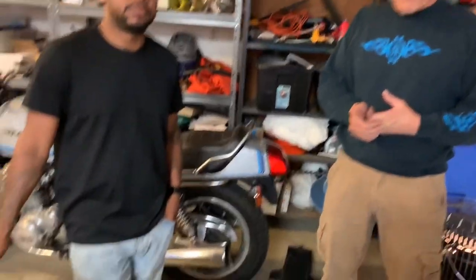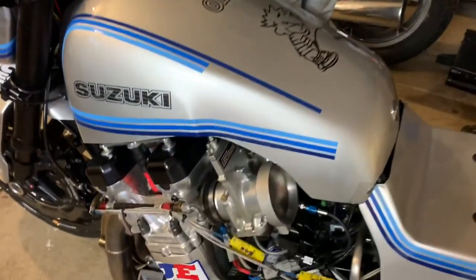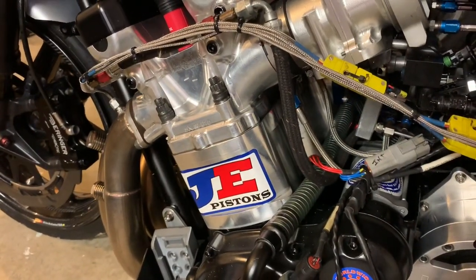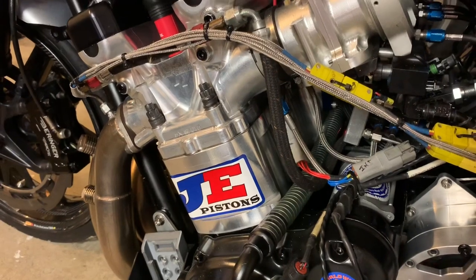We bought parts to fix all that. And our last weak link was pistons. So JE came on board with us this year. And realistically, maintenance-wise on the powertrain, it's been my best year ever.